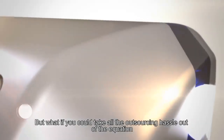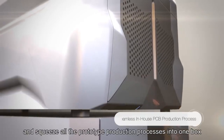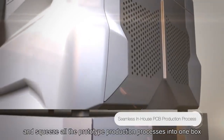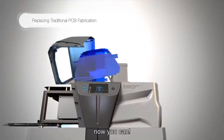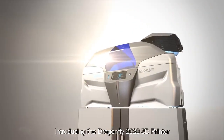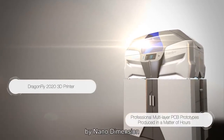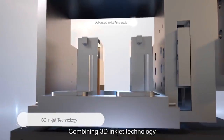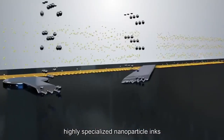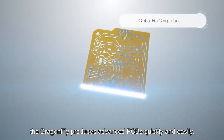But what if you could take all the outsourcing hassle out of the equation and squeeze all the prototype production processes into one box in your own office? Well, now you can. Introducing the Dragonfly 2020 3D printer by Nano Dimension. Combining 3D inkjet technology, highly specialized nanoparticle inks, and advanced software, the Dragonfly produces advanced PCBs quickly and easily.